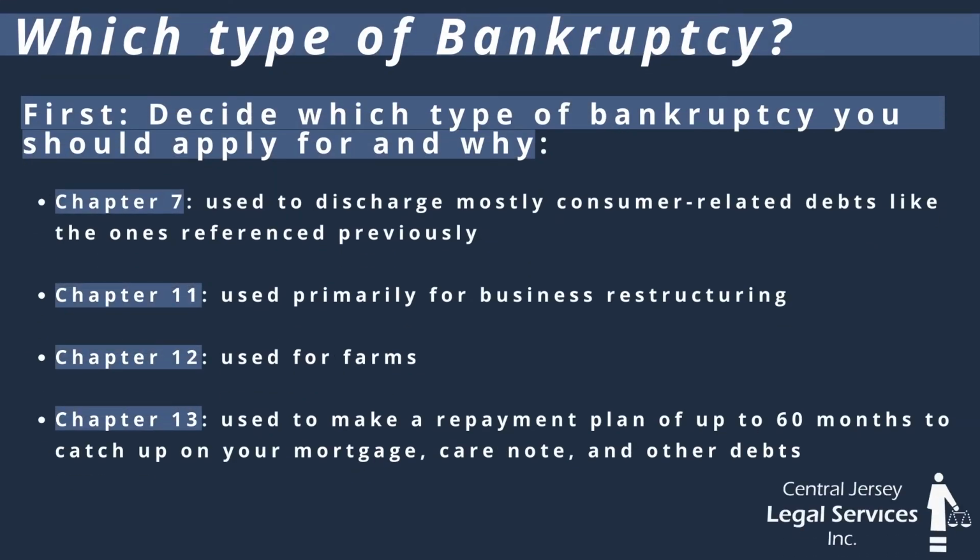The first step is to decide which type of bankruptcy you should apply for and why. Chapter 7 is used to discharge mostly consumer-related debts like the ones previously referenced. Chapter 13 is used to make a repayment plan of up to 60 months to catch up on your mortgage, car note, and other debts. Chapter 11 is used primarily for business restructuring, and Chapter 12 is used for farms.